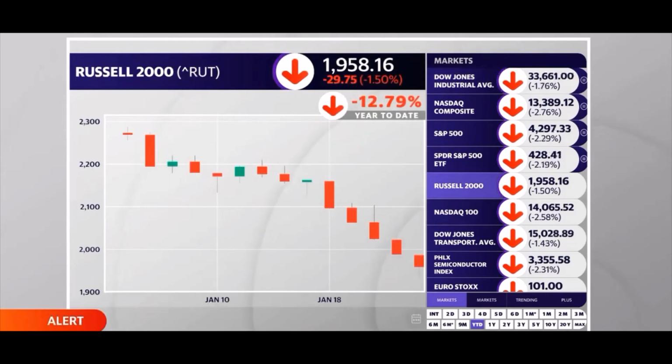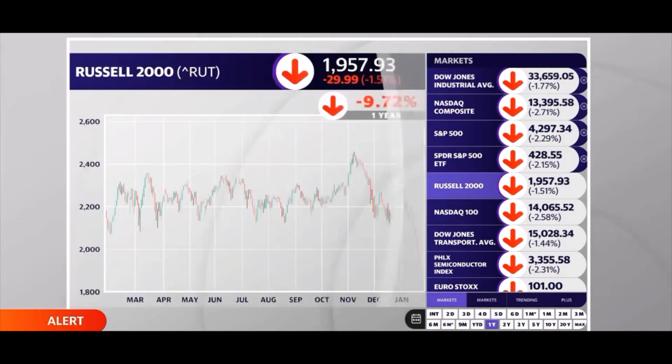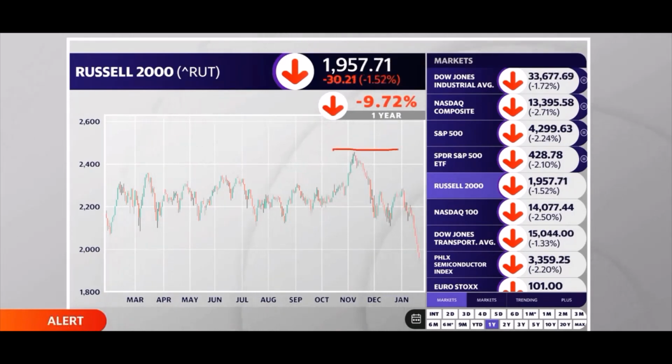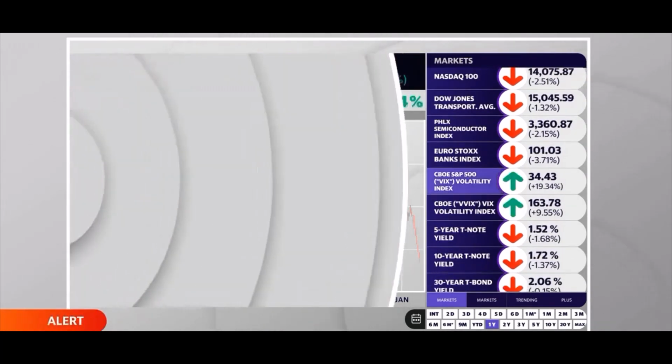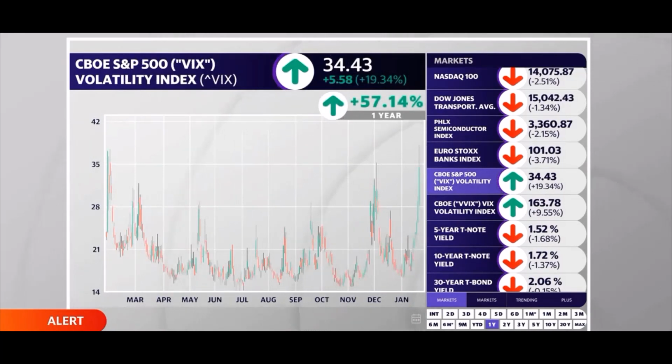Now, also want to show the small caps. This is the Russell 2000. I'm going to put a one-year chart on, and we are on bear market watch for the Russell 2000. We already reached the magic level earlier today. I think it's 1951 and change, but it would take a close at that level or below to officially generate those headlines. And then let's take a look at the VIX, because we're seeing some of the highest levels that we've seen in months here. Now, we took out that November, December spike here, and we are back to the levels not seen until last March. So really picking up on the fear index as well.